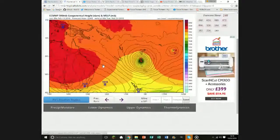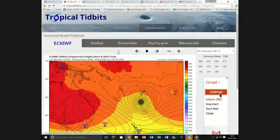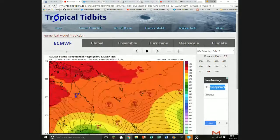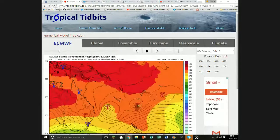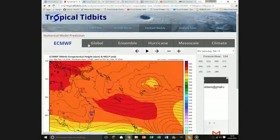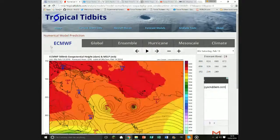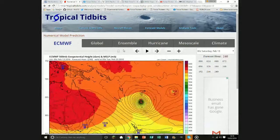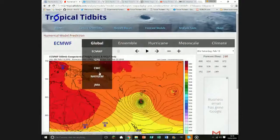So we'll look at the ECMWF model run that we have here. Not really predicting much for Winston. Pretty much doing a cyclonic loop and making landfall on New Zealand. Still, it does have Winston weakening, but does have another system forming, as you can see there. We would have to see how that plays out.